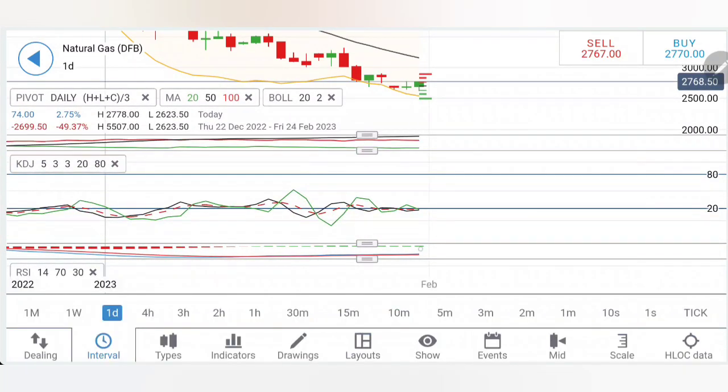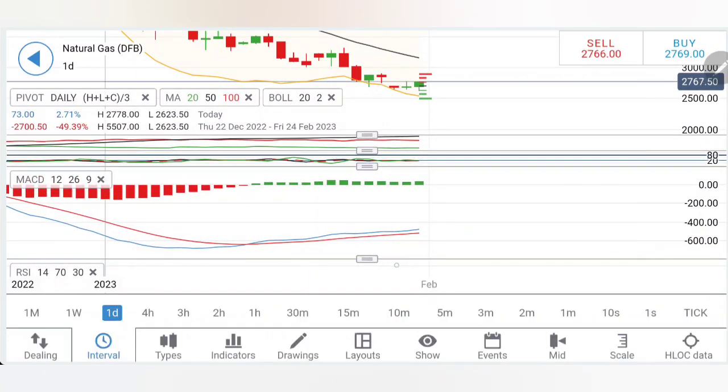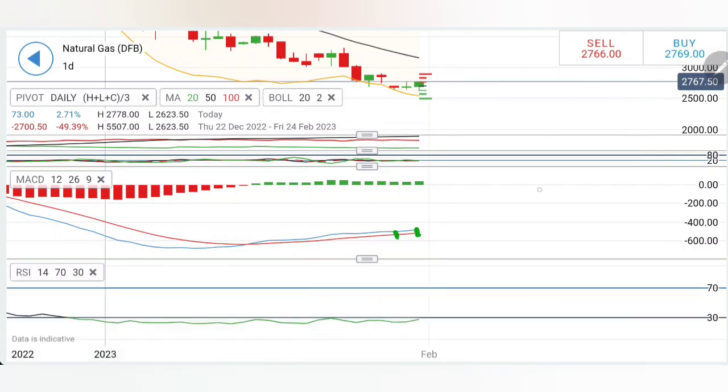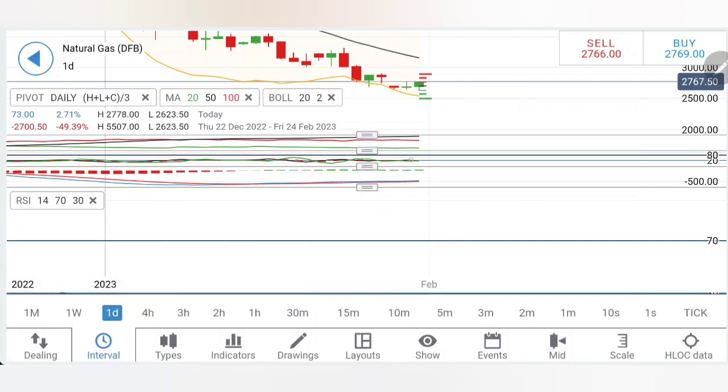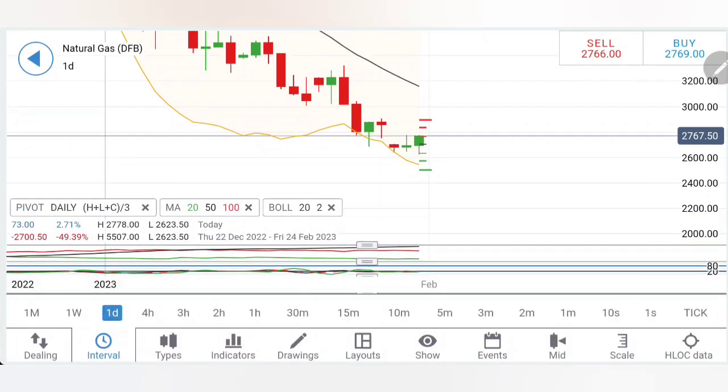Directional movement is bearish, stochastic oversold. The MACD is on the green side and it is trading with very little divergence, showing very modest bullishness. RSI is certainly oversold here. Considering this, I will recommend you to buy at 2.78, and then the nearest target 2.8, then 2.84, and beyond that we may see it hitting 2.9 levels.